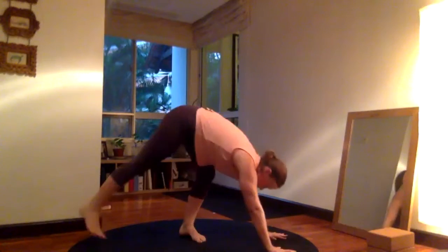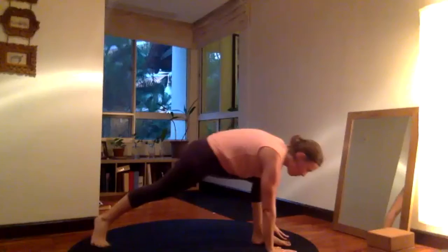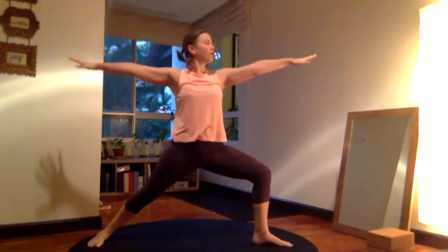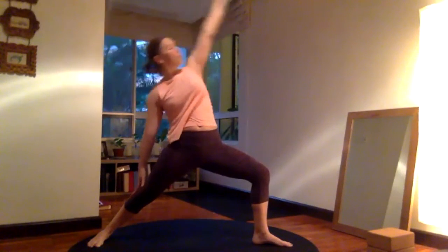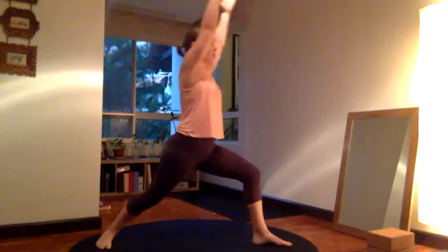All right, taking it to the left side. Inhale your left leg up. Exhale, step it through, prepare for your warrior two. Sink it nice and low. Inhale, flip that front palm to reverse. Exhale, warrior two. Bring that right arm down and around up to warrior one.